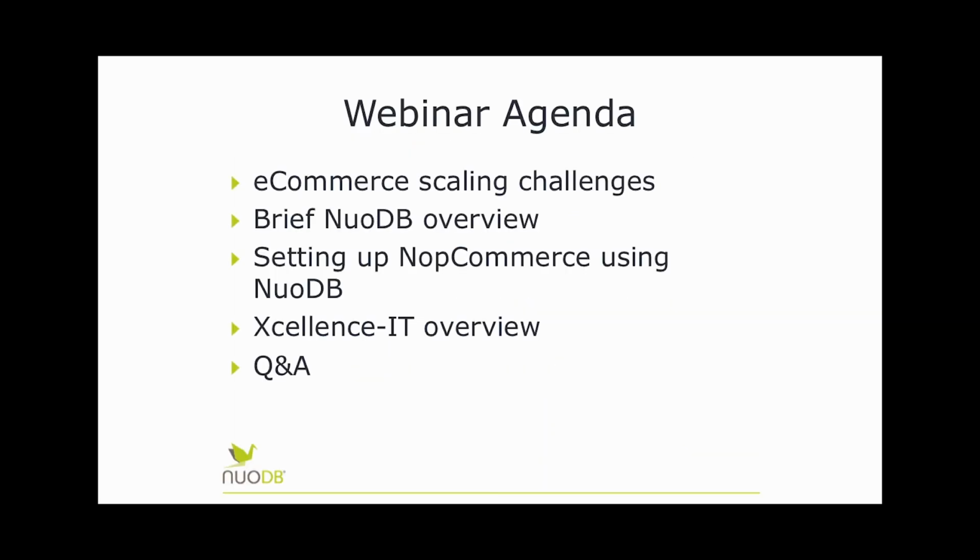Alright, so we're going to kick things off today by going over some e-commerce solutions and the scaling challenges associated with them. We'll provide you with a brief overview of how NuoDB can help you overcome these challenges. And we'll do a quick example of setting up nopCommerce, a very popular .NET-based open source e-commerce program on top of NuoDB. And then the CEO of Xcellence-IT will provide you with some of the value adds that they've built on top of nopCommerce later on in the webinar. And then finally, we'll end with the Q&A session.